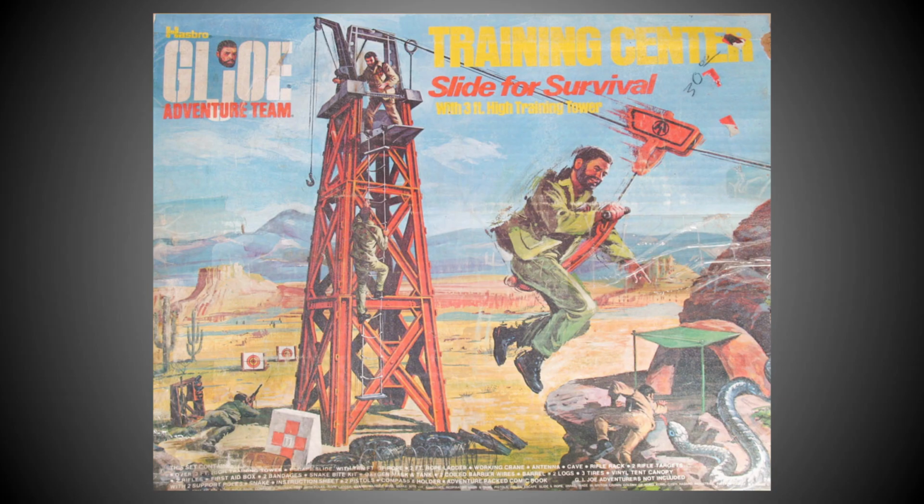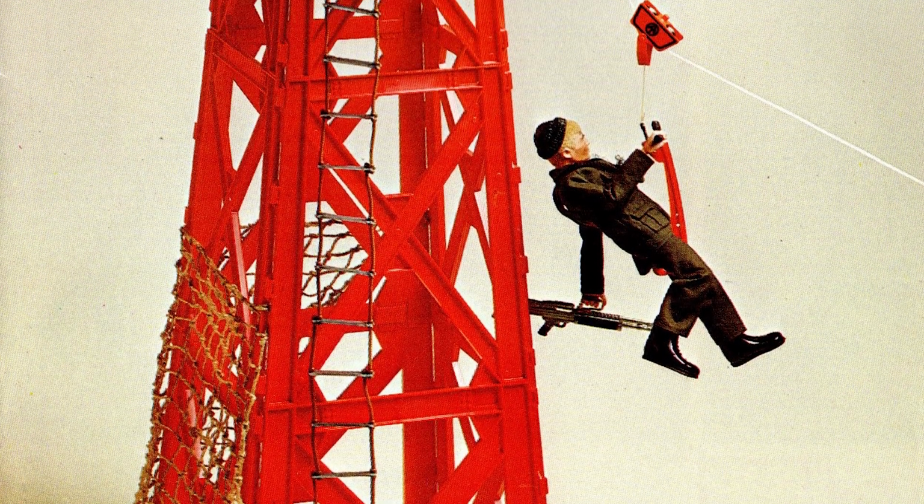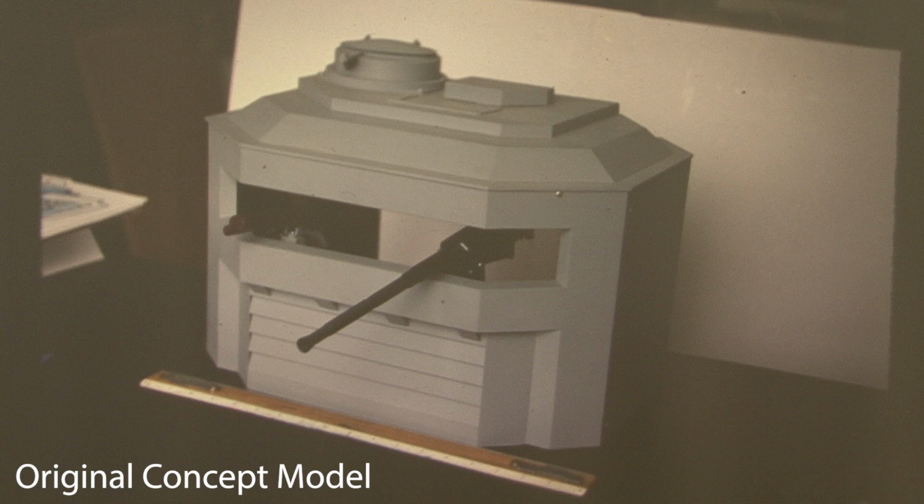And this toy was originally designed by Hasbro for the G.I. Joe Adventure Team line, and the tooling was borrowed by Palitoy to bring this item into the Action Man range in 1976. Then in 1980 the Palitoy company introduced the Action Man Electronic Command Center, and this toy was designed in-house at the Palitoy headquarters in Coleville, Leicestershire, England.